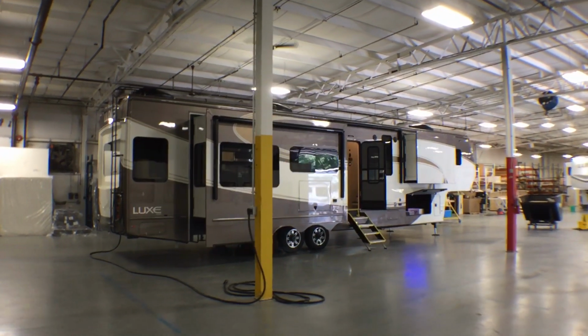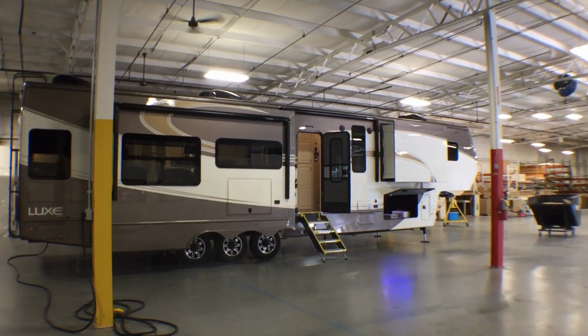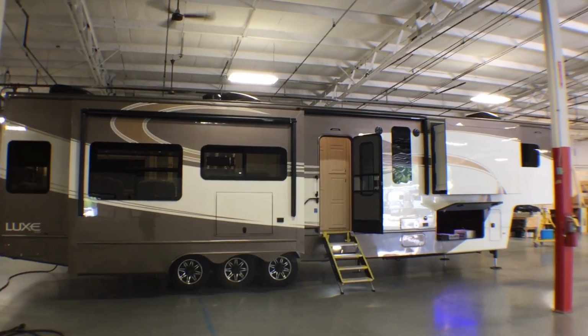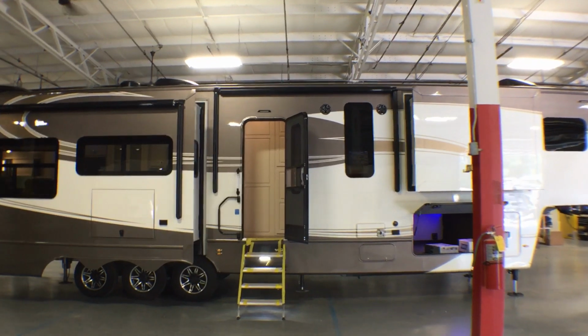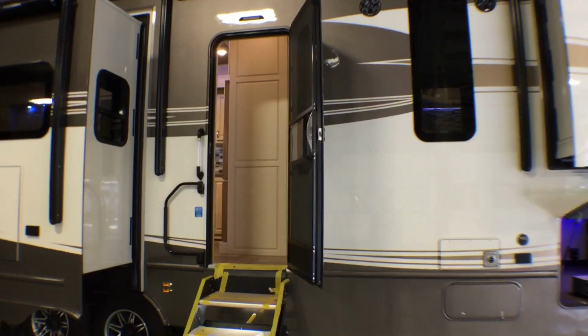You are viewing a 42RL. This is a Luxe Elite luxury fifth wheel. Great looking, nice, soothing paint job on the exterior. And you've heard a lot about our paint jobs. We're going to take a look at the inside of this floor plan.